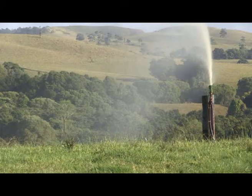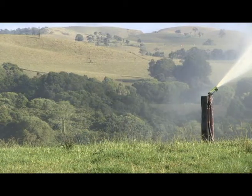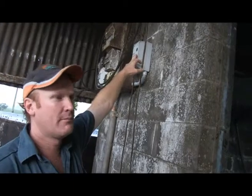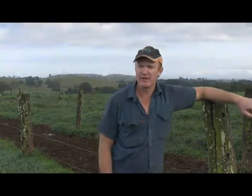Yep. Well, it's like fertilizer as well. I haven't had to use fertilizer on those paddocks. Yeah, I got the electrician to wire me effluent into here, so I can turn it on and off while I'm milking, and then I can see the sprinklers as well just out in the paddock. It keeps the creeks clean, and I'm getting benefit out of it as well.